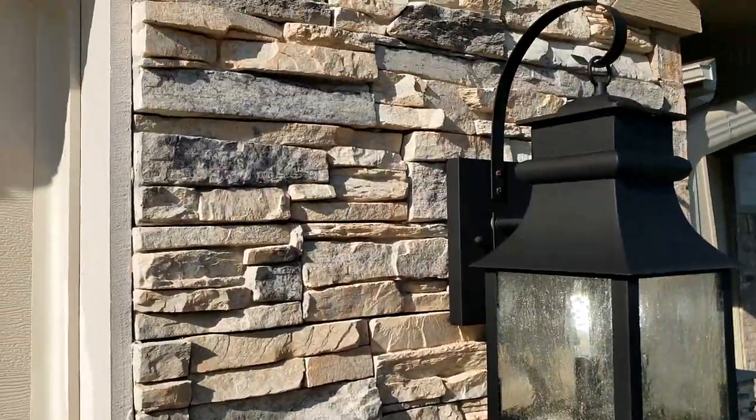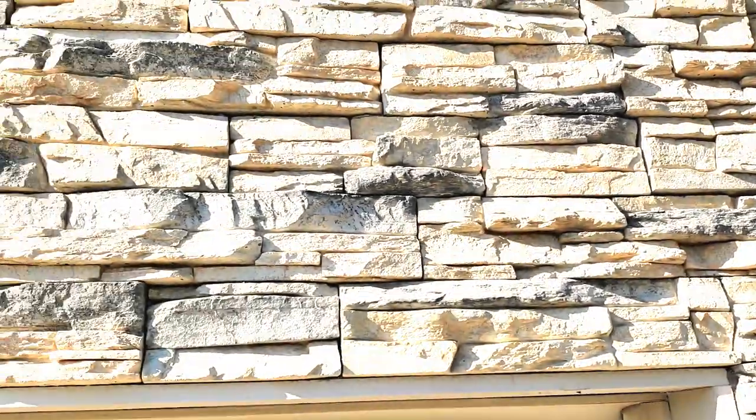But that's not all for this new construction home. It's also beautifully constructed. If you'll notice, it has these rock pavers that I just love on the columns, and also on the whole front of the garage. And of course, the exterior is brick and Hardie board. It's a 3-bedroom, 2-bath, and it's in Frankston, Texas, Frankston ISD.